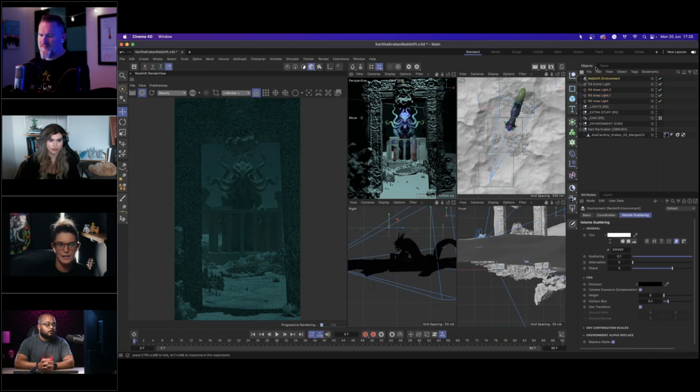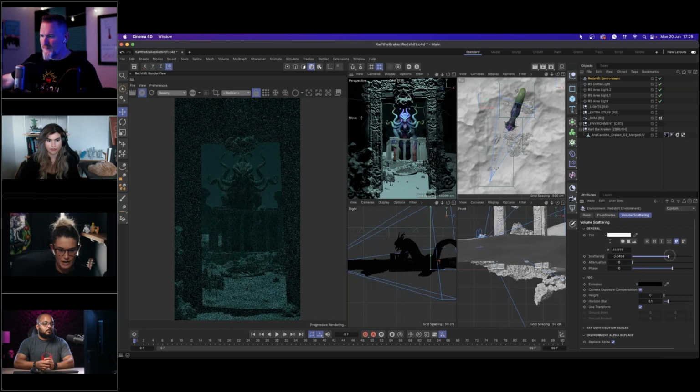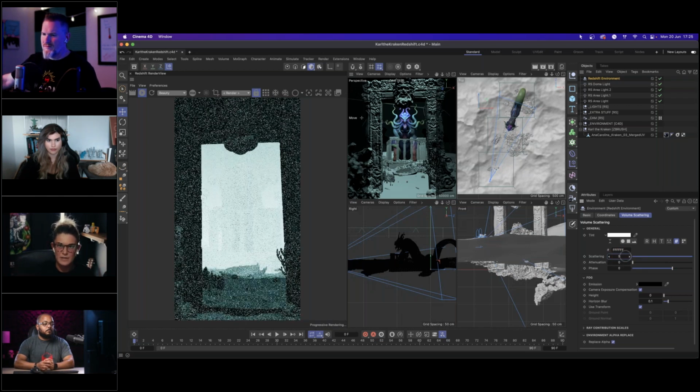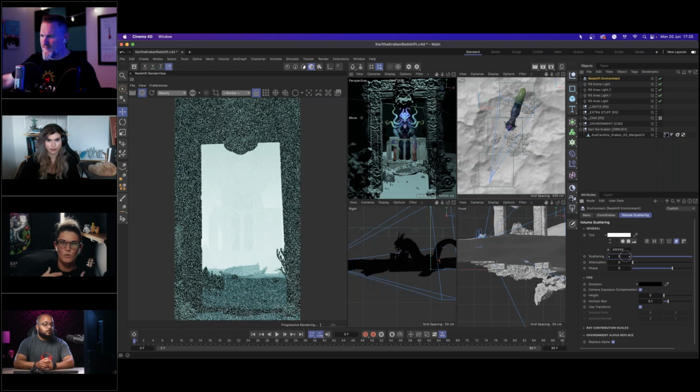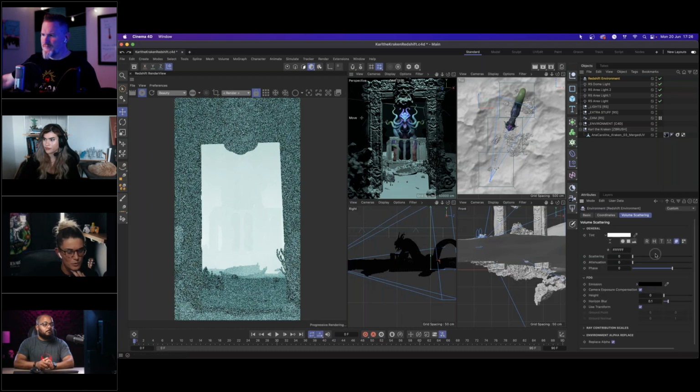We can also come into our actual Redshift environment, which is also helping to generate our volumetric lighting, and control some of our volume scattering settings. So we have our scattering. If we pull this down, this is what's creating that volume scattering effect, our scattering of light. The higher this number, the more intense and bright the volumetric lighting gets. I quite liked whatever it was on by default, which was 0.1.